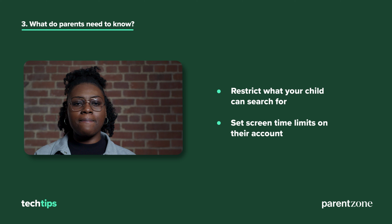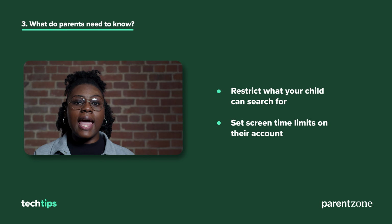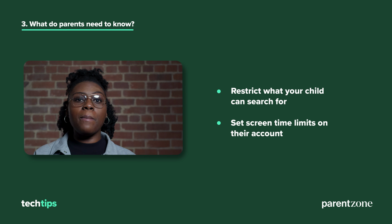on their account. Of course, all of this is useful, but it is important to talk to your child about what, if any, restrictions or limits you plan to put in place. Help them understand why you're setting these boundaries, as well as be willing to listen to their point of view. You can find out more about family pairing, as well as safety setting and how to implement parental controls in TikTok's Guardian's Guide, which we'll link in the chat now.